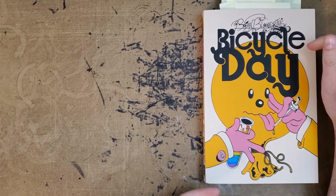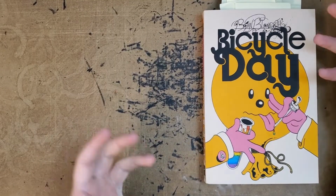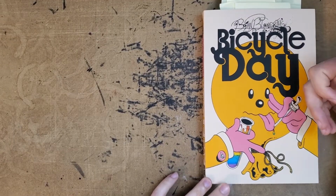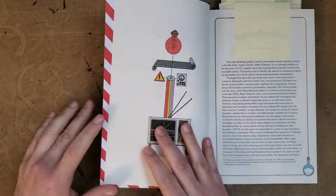I don't want to get into the details of the history that Brian Blomerth covers because obviously I think that's where you should go read the book. So I just want to give you a sense about what each book is and just talk about some of the visuals I really enjoyed in these.